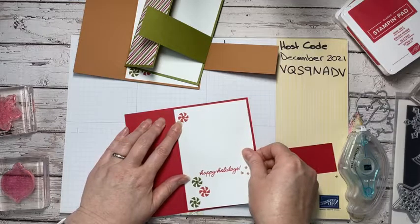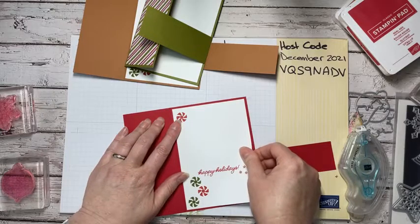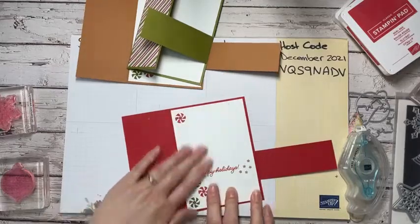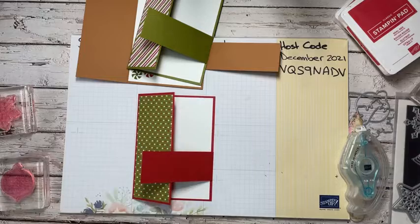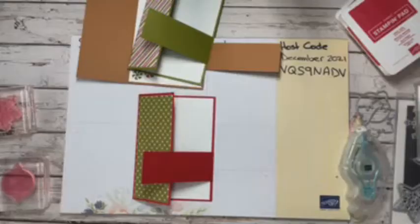It's not long till Christmas now. What is it, 2 weeks? What are we, the 10th? 15 days. 15 days till Christmas. Have you done all your Christmas shopping yet? I think I'm good that way.